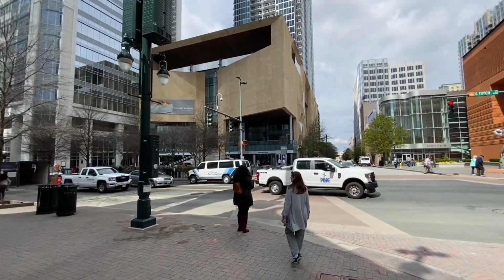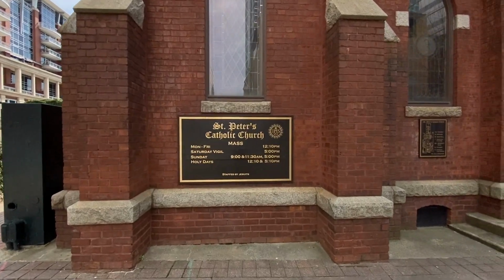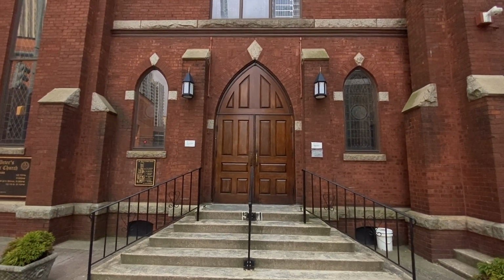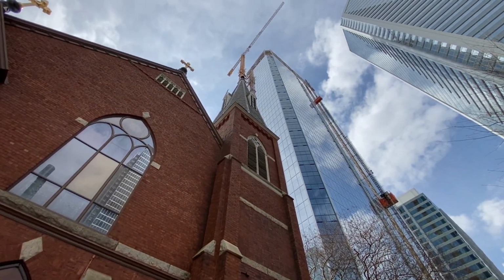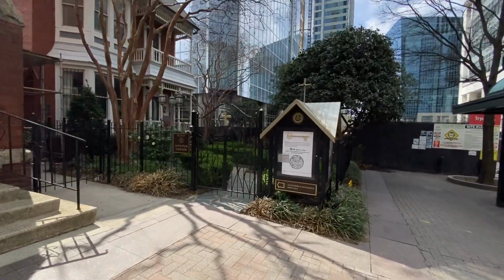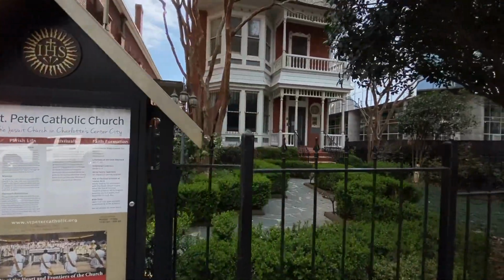The Mint Museum's over there. That beautiful building. And this is the church we looked at, St. Peter's Catholic Church. Got those beautiful doors there. Imagine many a wedding took place in there, and the bride and groom came out. Stark contrast to the glass building beside it, that's for sure. And this little house, I'm assuming, is part of it.